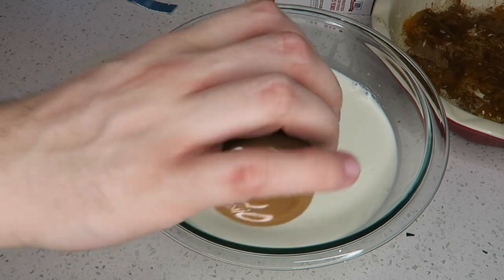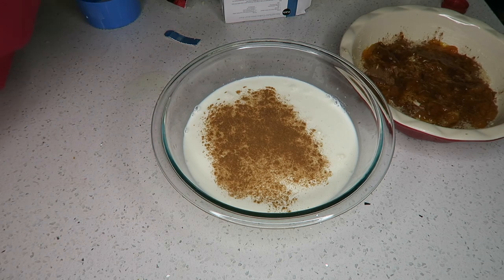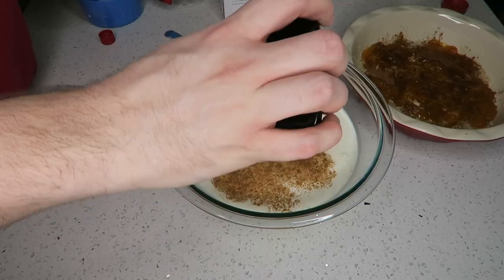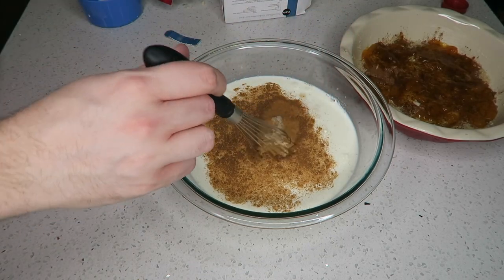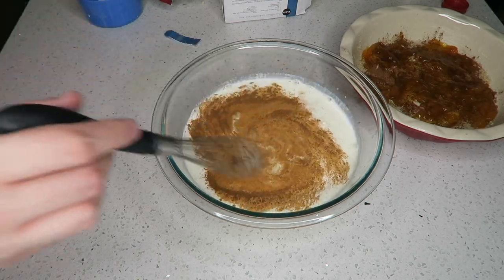Now I have to add some cinnamon and my vanilla flavoring. Now it did call for actual vanilla seeds, but where am I gonna find that, Gordon? And so I'm just using the fake extract. A little bit in, there you go. And now we're just gonna whisk all this up until all the eggs and everything are completely incorporated.